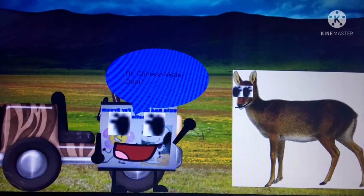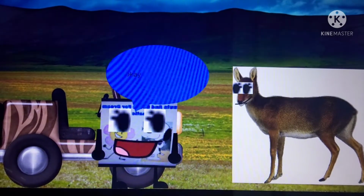Hi, Chinese water deer! Hi, Peanuts Dance Battle for G-Bots Fanatic 2022! Wanna come and learn fun facts about me? Okay.